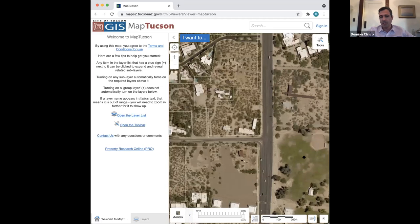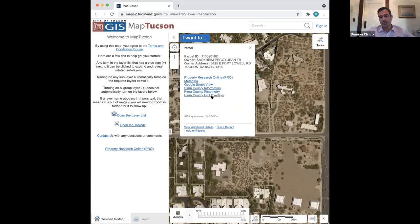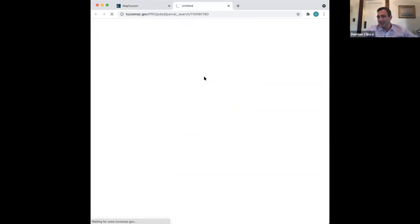And I'm gonna just click on this house. It's the Post Trader Store. It's one of the iconic houses of Fort Lowell. So you click here and this tells you who the owner is. It gives you a little bit of property research information. You can click here where it says property research. It really gives you a direct line to where you're going.